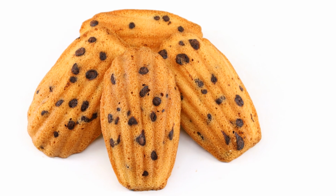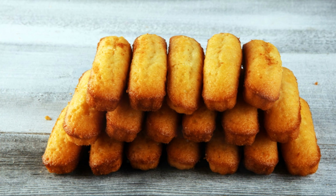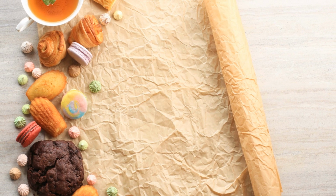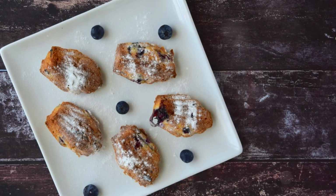And who could forget the madeleines? These small, shell-shaped sponge cakes are perfect for tea time. With a hint of lemon zest and a soft, buttery texture, they are simplicity at its finest. Just one bite takes you straight to a cozy French cafe.